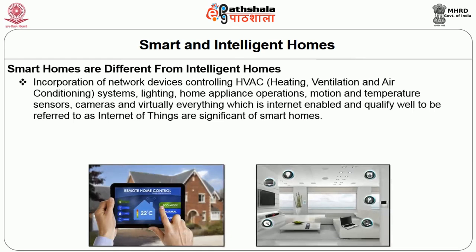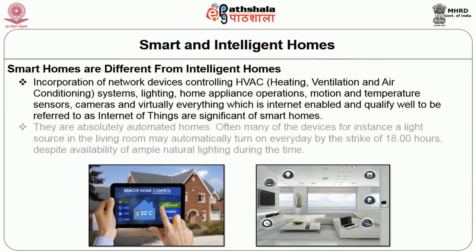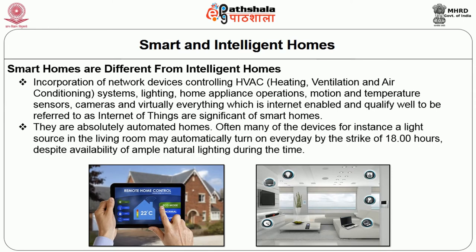Incorporation of network devices controlling HVAC, that is heating, ventilation and air conditioning systems, lighting, home appliance operations, motion and temperature sensors, cameras and virtually everything which is internet enabled and qualifies to be referred to as Internet of Things are significant of smart homes.